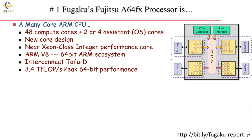It has 48 cores, which are used for compute. There are a couple other cores which the operating system uses or maintains. It's a new core design here. It's a vector architecture, 64-bit ecosystem. It uses a very impressive interconnect called Tofu.